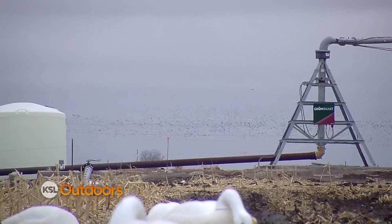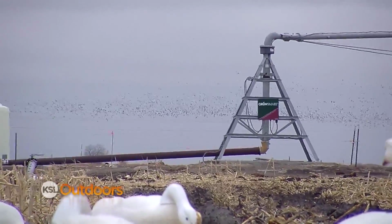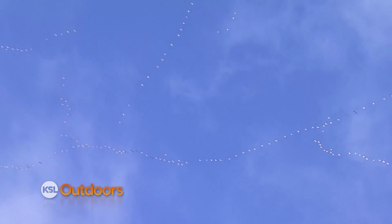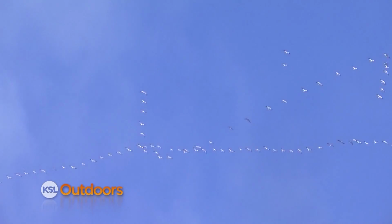These geese spend the winter in the Imperial Valley in California. While there, they feed and prepare for their 3,000-mile trip to Canada's Northwest Territories. Around the second week in February, they begin to arrive around Delta. It's a wildlife site unparalleled in Utah, and you're invited to take part in the spectacle.